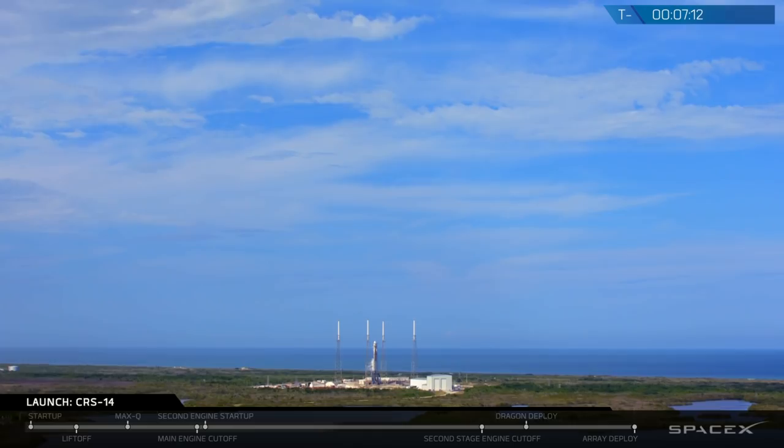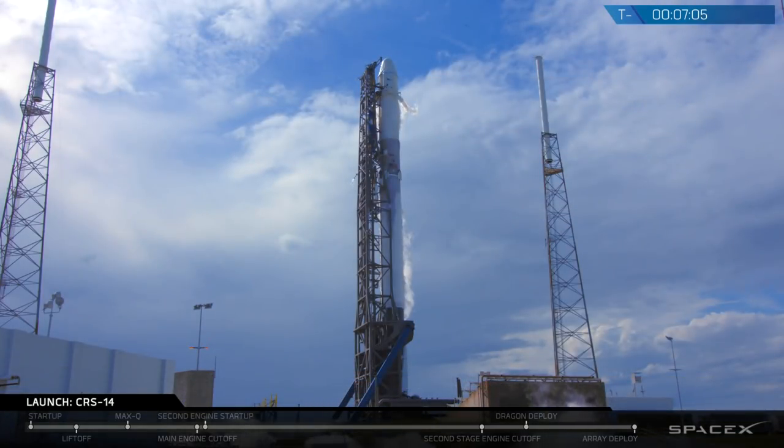Weather team is continuing to monitor these anvil clouds, but as of right now, no constraints for today's mission. So overall, we continue to be go from Space Launch Complex 40 at Cape Canaveral Air Force Station.